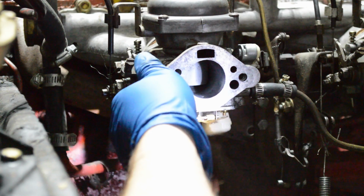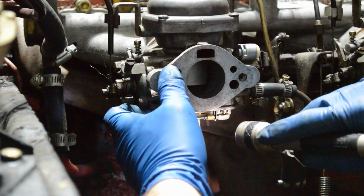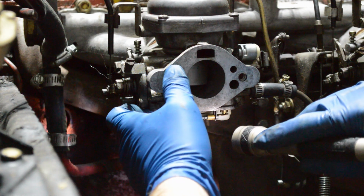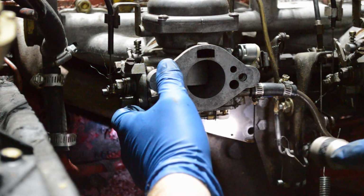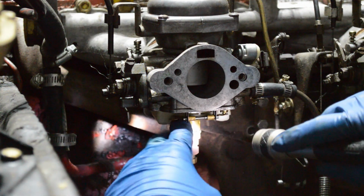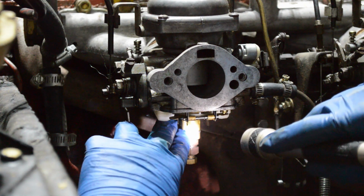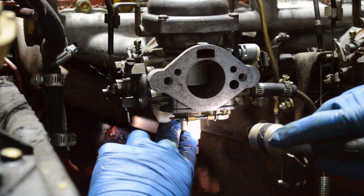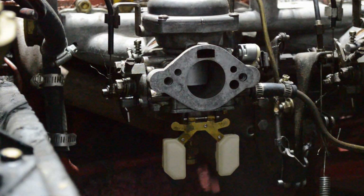Another point of leaking on these is that O-ring you see right here. It just dries out, gets brittle, and so you may have to replace that. Keep an eye, if it's leaking out at the bottom of the carburetor, not out of the vent, then it may not be a fuel pump issue, or it may not be a fuel pressure issue. It could just be that this O-ring is gone, and that's also pretty common. Even easier repair, you take out the float bowl, replace the O-ring, put the float bowl back in, you're good to go.